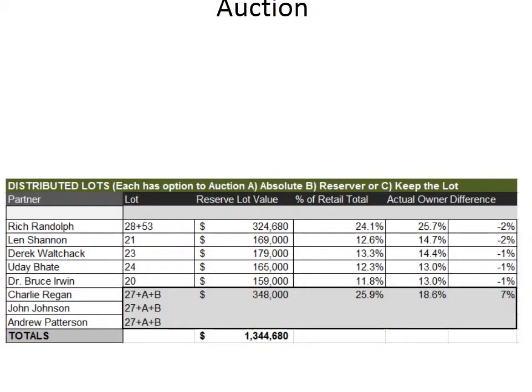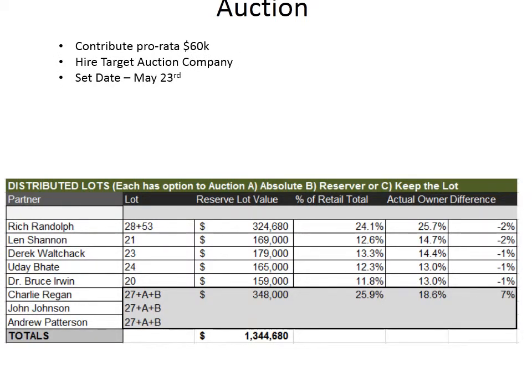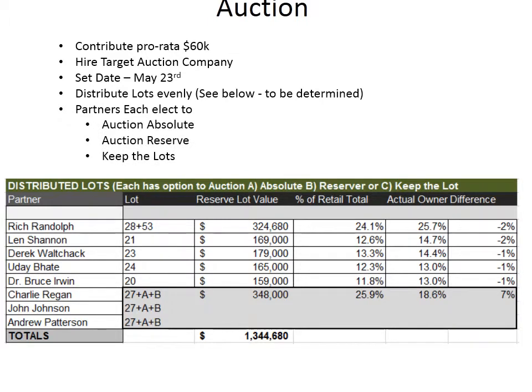So here's how an auction plan might work. We each contribute our pro rata share of $60,000 towards the auction. We hire Target Auction Company. We set a date, suggest May 23rd. It's coming up soon. First, we distribute lots evenly. So see below. I'm going to explain this a little bit further in a couple of slides. It's to be determined. And then once we distribute the lots, each partner can elect to take their lots and auction them absolute. You could auction them with a reserve, or you could just simply keep the lots and don't participate in the auction at all.